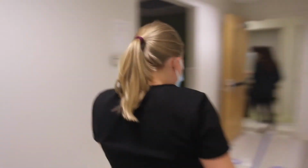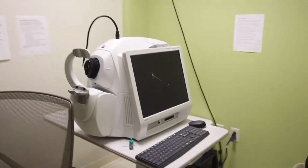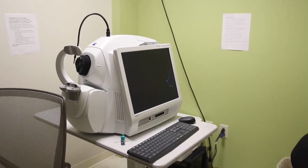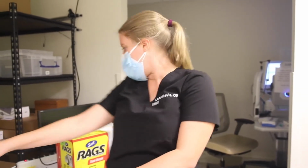Okay, good, they left. So now we have a second OCT here. This one's a little bit newer than the first one that was down the hall, so you can do OCT angiography on this one as well. Usually there's a B-scan that sits right here. Someone may be using it right now, but we do have a special populations clinic, so that's really helpful for when we're in that clinic.